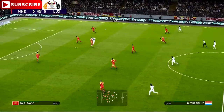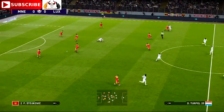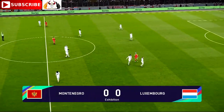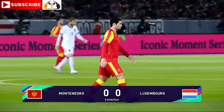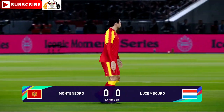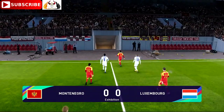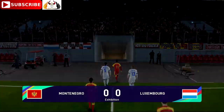Tries to get it forward quickly. Played in with accuracy. That'll be the last act of the first half. So now the team has broken through, but certainly not for the want of trying. It's been an interesting game up to now.